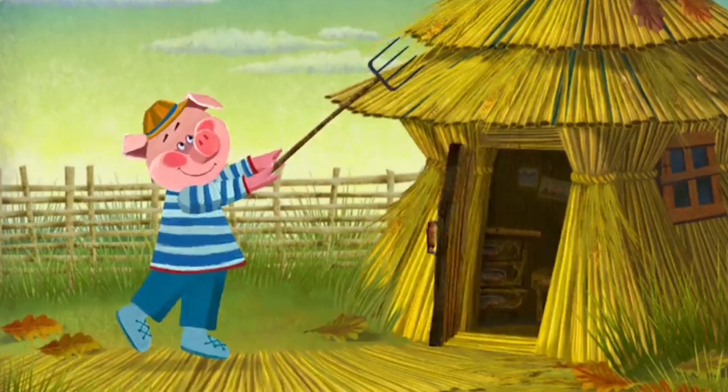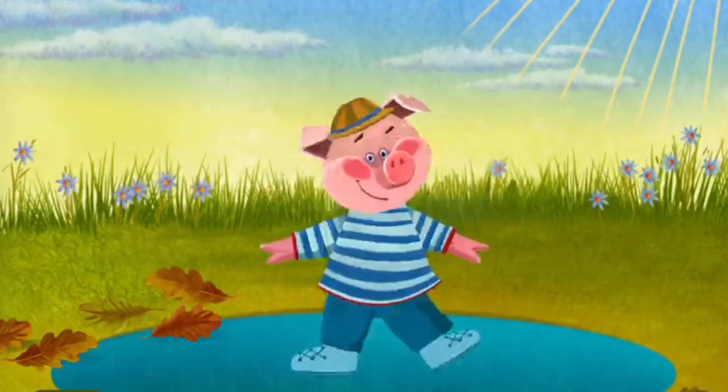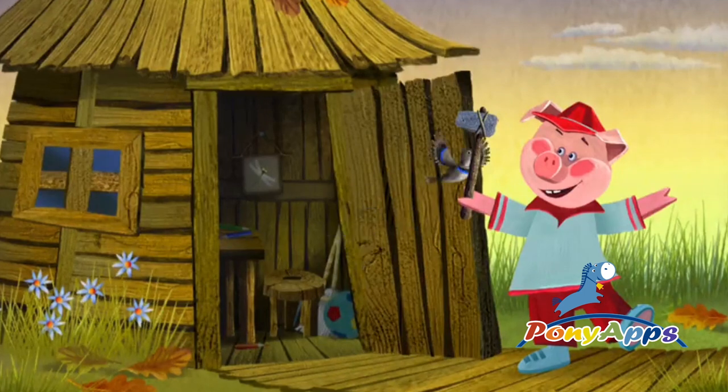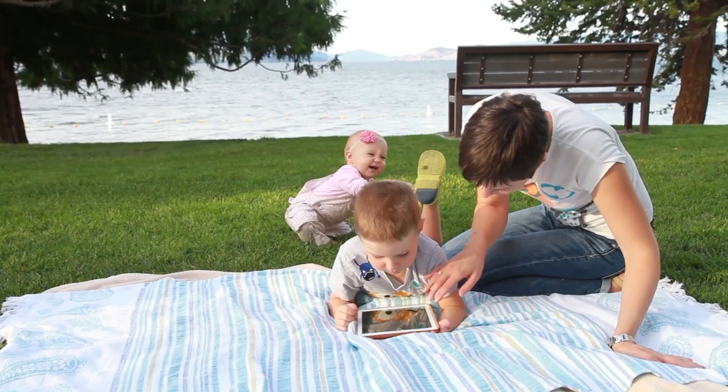But day turns to night, summer to autumn, and warm breezes turn chilly. The brothers each started thinking about building themselves a house to shield them from the cold and the evil wolf, who was just waiting for his moment to seize a little piglet.